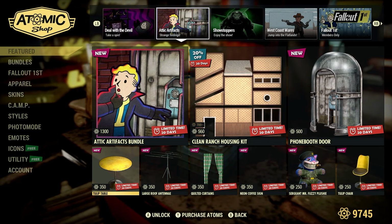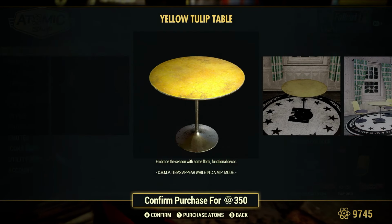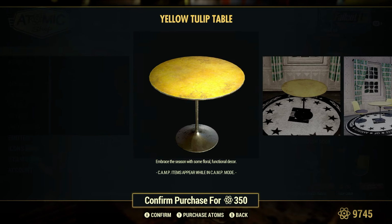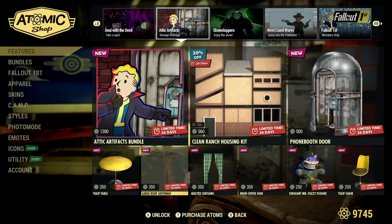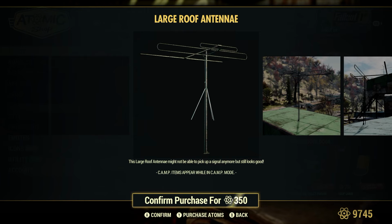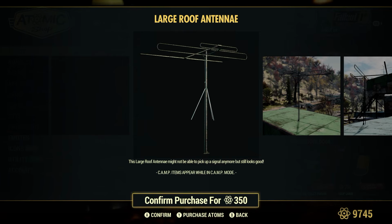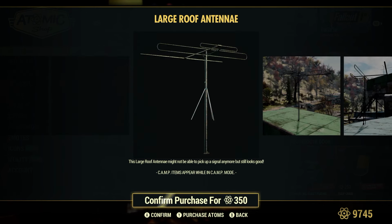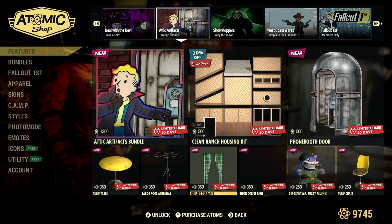Tulip table, 350 atoms. Embrace the season with some floral functional decor. That's a nice looking table. Large roof antenna, 350 atoms. Large roof antenna may not be able to pick up a signal anymore, but it still looks good. Yeah, sure. Sure, 350 atoms for that bad boy. Can't see it from the highway.